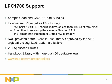Beyond hardware, the LPC1700 is also supported by an increasingly large amount of software tools. NXP provides sample code bundles for a variety of compilers, along with the standard CMSIS code bundle that is available for all Cortex-M3 devices. There are also license and royalty-free libraries for digital signal processing, DSP, and Class B test libraries. The DSP library allows customers to perform DSP functions without having to buy a dedicated DSP processor. The Class B test library lets customers use certified code to help pass qualification of safety-critical devices, such as white goods. Finally, the LPC1700 series is supported by more than 20 application notes and a handbook library to help customers from the start to the completion of their designs.